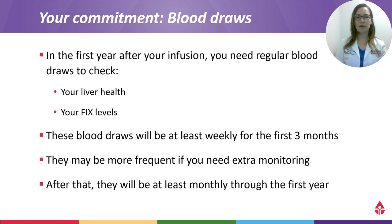So again, with all those blood draws, why are we doing so much blood work in that first year after your infusion? Well, it's for a very good reason. So the 2 main things that we're looking at when we do that blood work is we're checking your liver health. So we're looking at certain enzymes that your liver releases to see if your liver is doing okay or if it's having inflammation. We're also looking at your factor IX level to see how it's doing. Is it staying stable? Is it going down? If your factor IX level is suddenly going down, then we want to know if there's a reason for that, if we can do something to help prevent it from going down anymore.